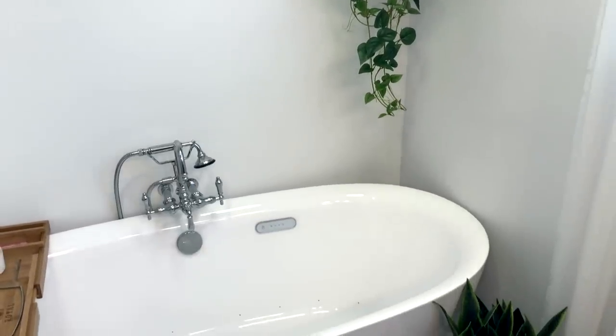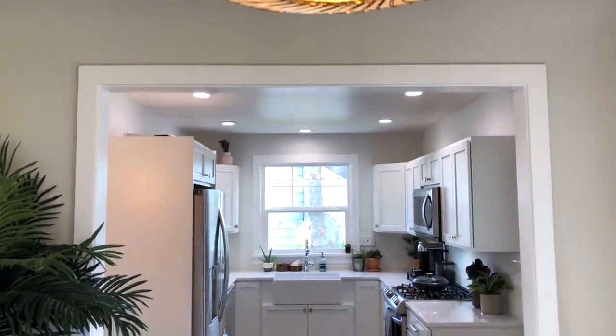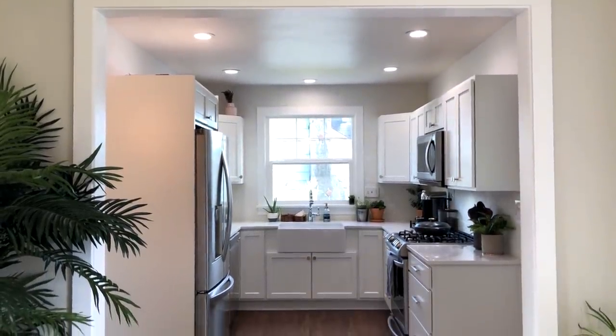But it's over. It's actually officially completely finished. We have a completely remodeled house and we are so insanely happy with it.